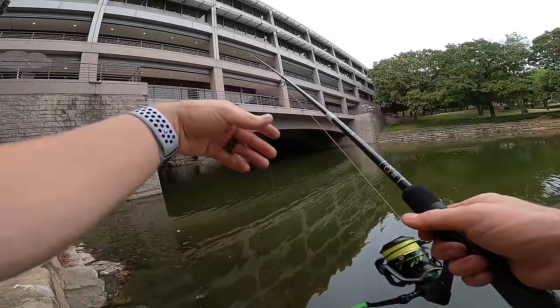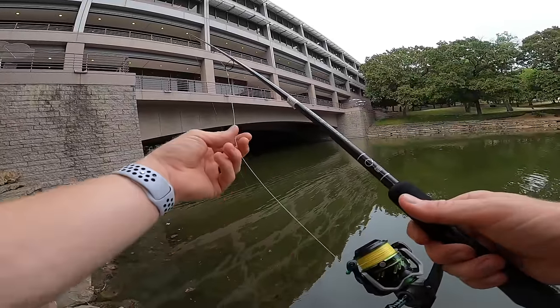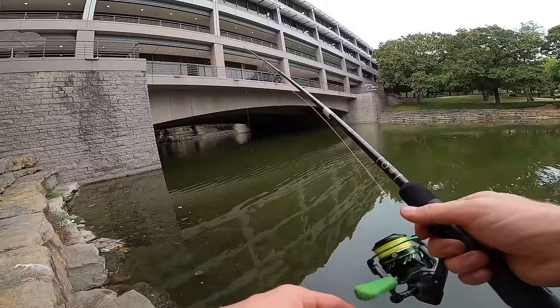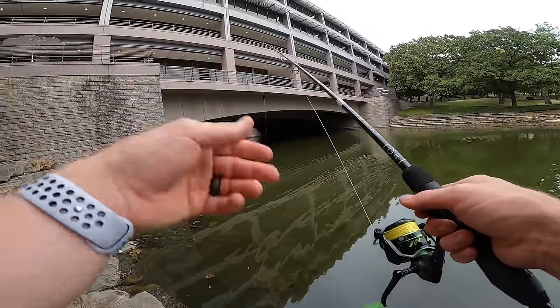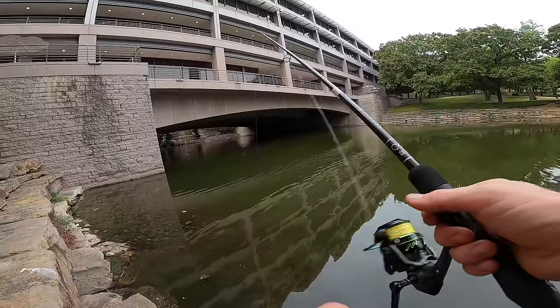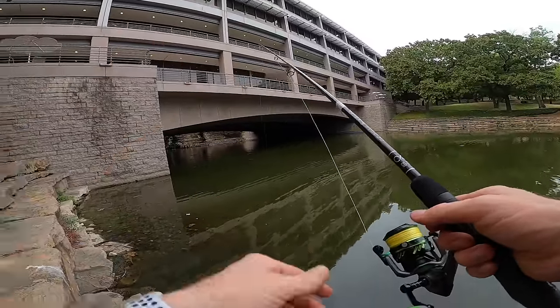And I'm just waiting to see that line move. That's the benefit of a high-vis yellow braid. You can see that line move and you almost know you have a fish on, even if you didn't feel it, okay? Because you see it swimming. And now it just tightened up. I might have a fish on. No, I don't. So you look at that line, and if you see that line moving to the left or to the right, there's a fish on.